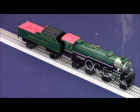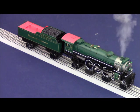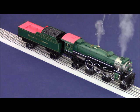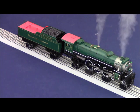Smoke unit puffs in sync with the chuffing sounds, and this is consistent through all speed steps. Squealing brake sounds.